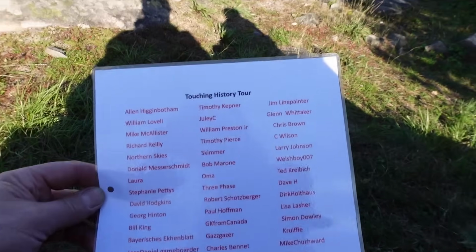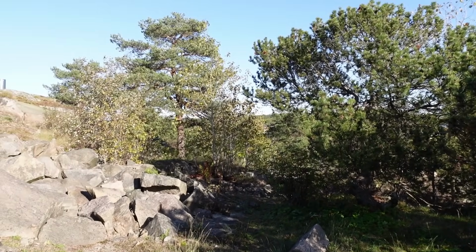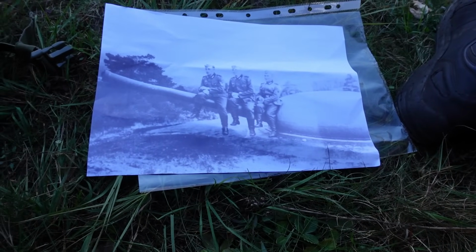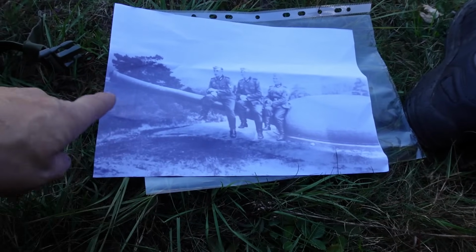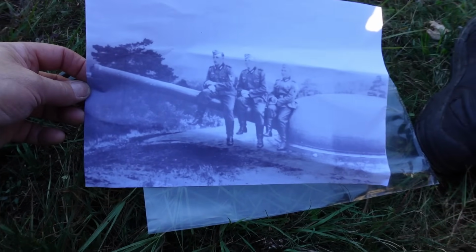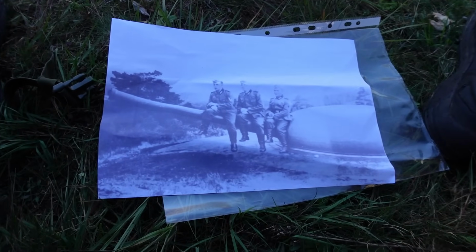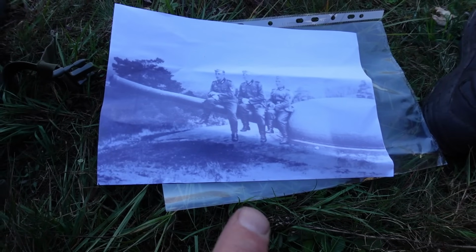And thank you for letting us have this touching history tour. And right now, we're going to show you something really cool. Yes. That is a photo that Eagle Eyes found. And this is one of the Canadian guns that was on this location. And you can imagine how cool it would be to see one of these here today. But unfortunately, the Germans came, they took these guns and they relocated them. But at least we can show you the positions where they are today, or where they used to be.